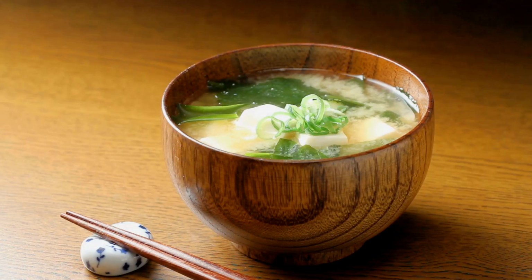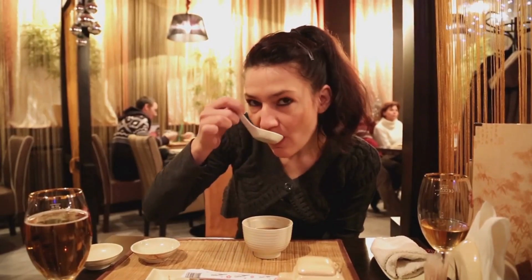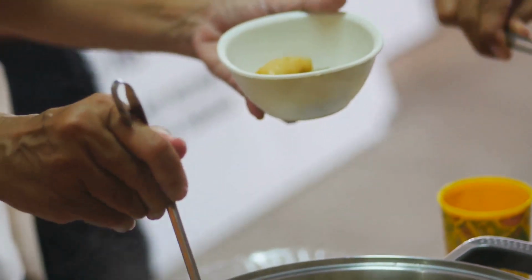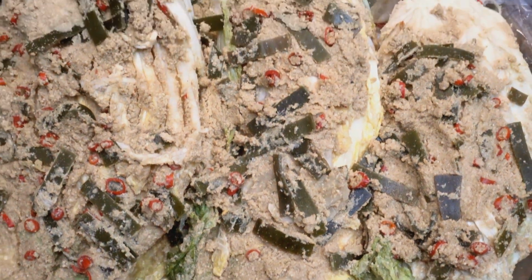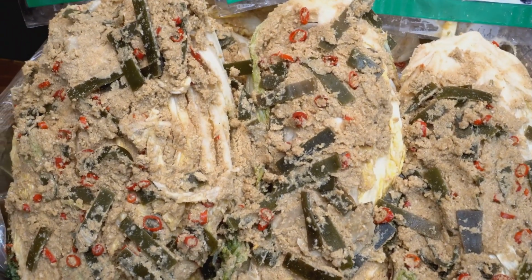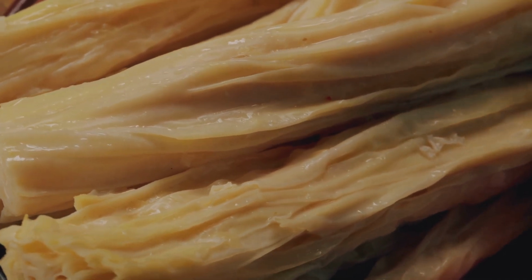Now for something truly soulful, miso soup. This is more than just a starter at a Japanese restaurant. This is a warm, comforting hug in a bowl. The star of the show is miso paste, a fermented soybean paste that is one of the greatest flavor enhancers on the planet. Deep, salty, savory, it's the definition of umami.